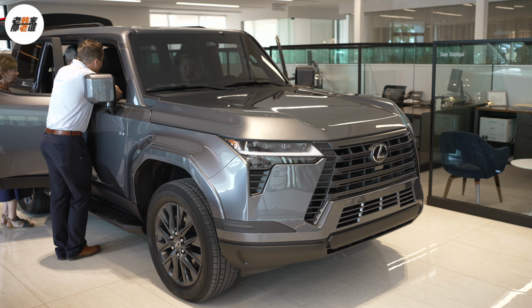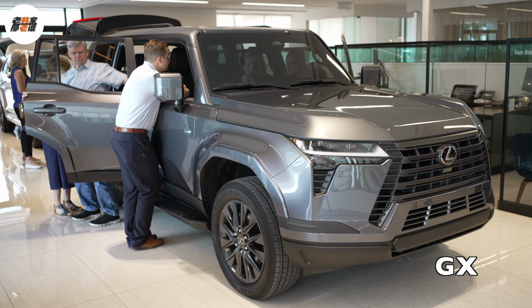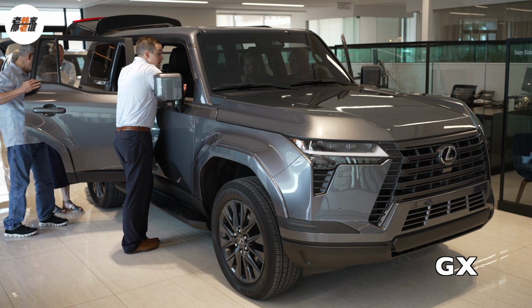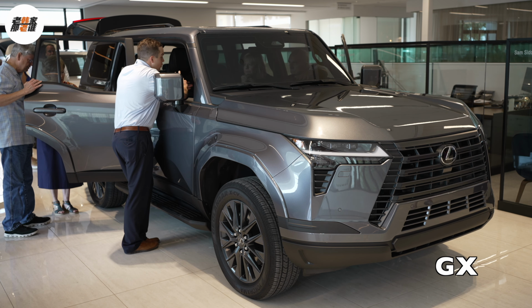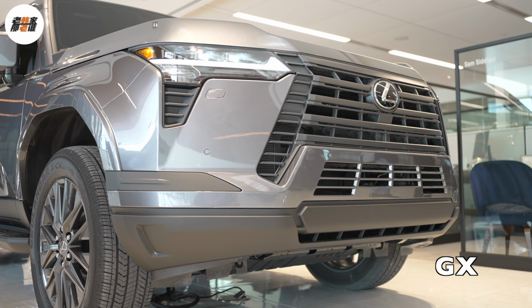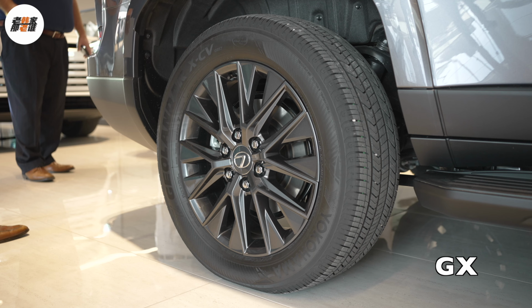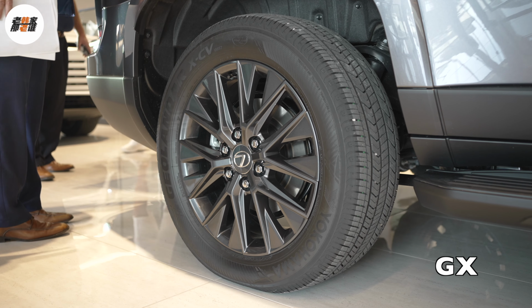Let's take a look at this GX first. Frankly speaking, compared with the pictures, the appearance of the GX is not as fierce as in the pictures. You can see its entire appearance, although the size is a bit larger than before. When I saw the car face to face, it didn't feel as full as its predecessor. It felt like a scaled down LX with a squared off design.